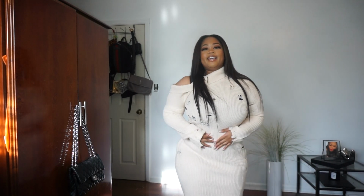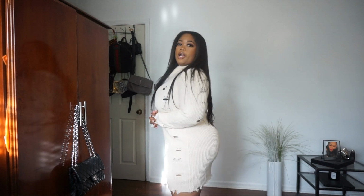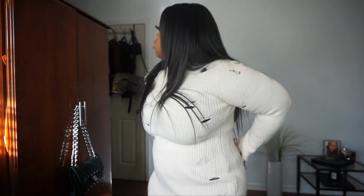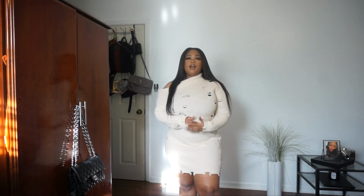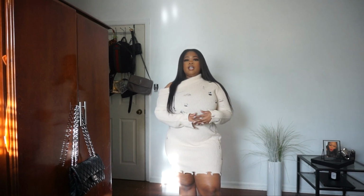I don't know. But yeah, this is the last dress that I'm trying on. It's just plain in the back. It doesn't have any of the rips or cutouts in the back. So I just feel like this would be cute if you were going out with your friends. I'd wear this with some high over the knee boots like she did in the picture.